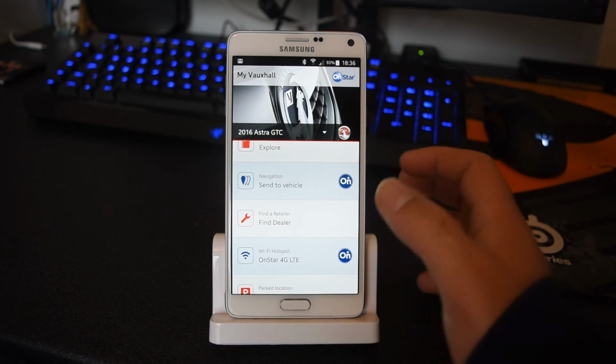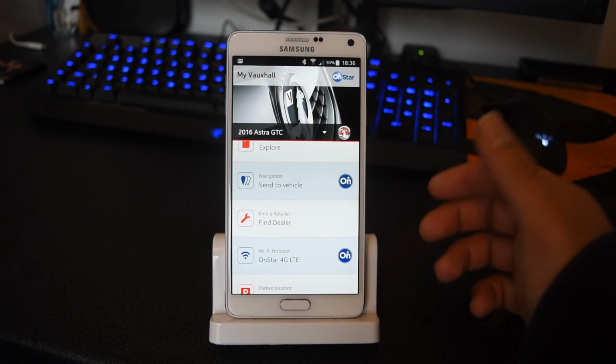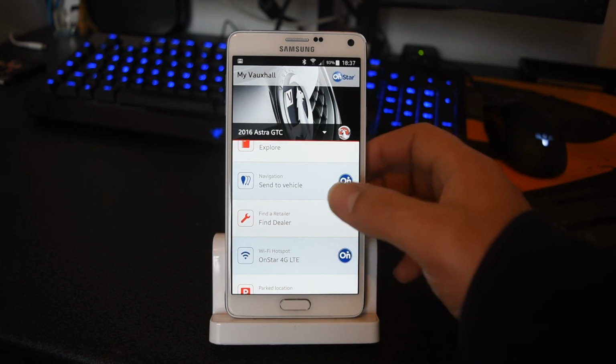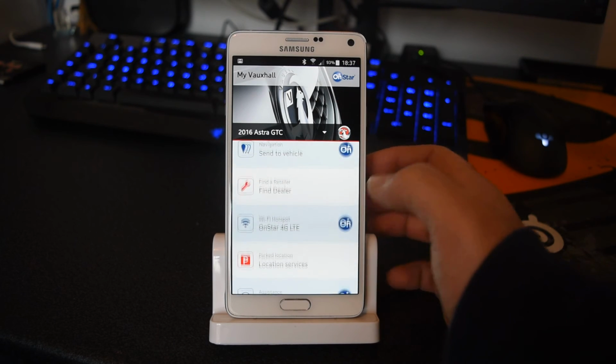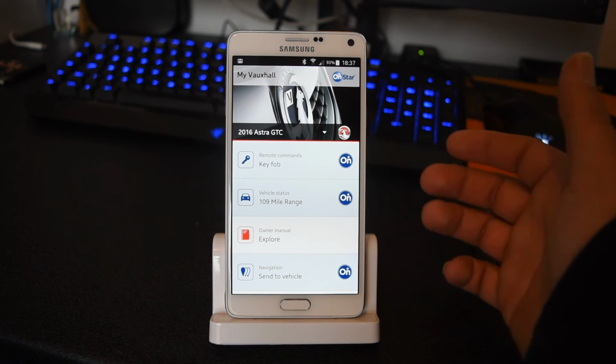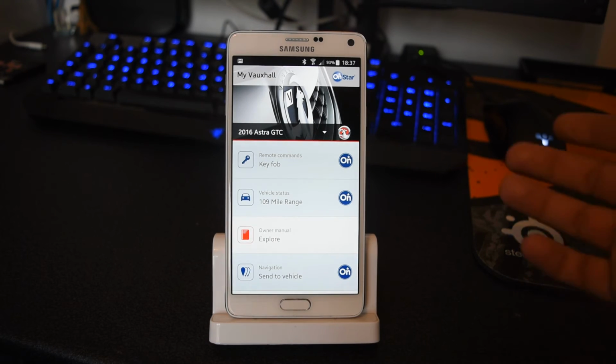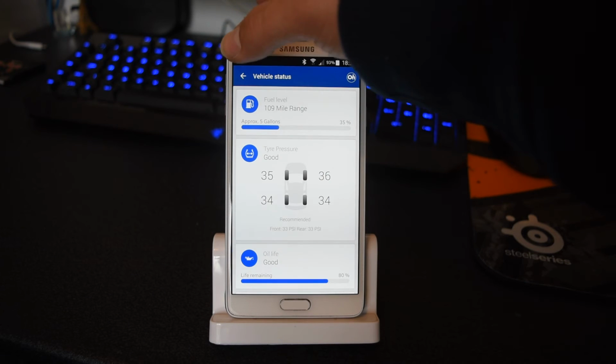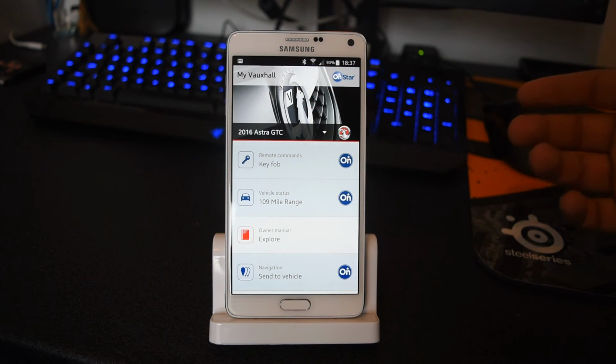You log in yourself, you can actually get access on your computer, but I seem to use it on the phone most of the time anyway. So yeah, there you go guys, that's quite a few things that you can do with the app on your car, which is quite handy. I find myself unlocking the car and opening it all the time with the phone, especially when I go outside and I've got the keys inside.